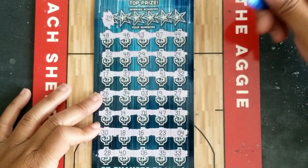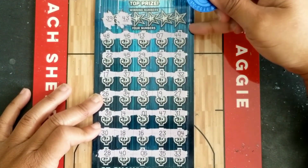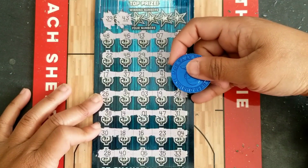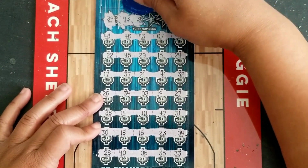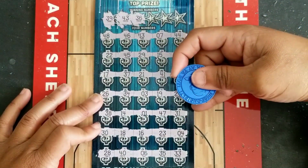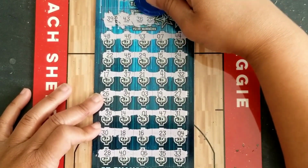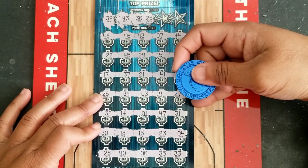39. We've got 38 for the one-off. 43. We've got 44 for the one-off. No 43. Nope. 36. We've got 37 for the one-off. And 35 for a number sandwich. 25. We've got 26 for the one off.